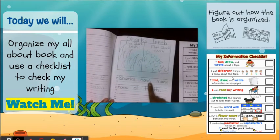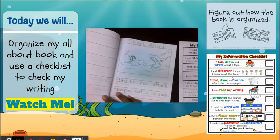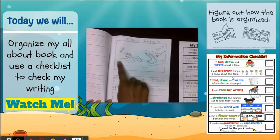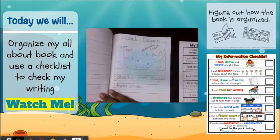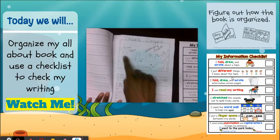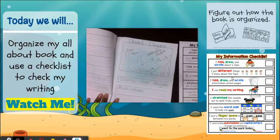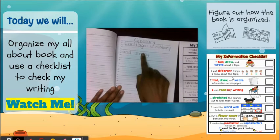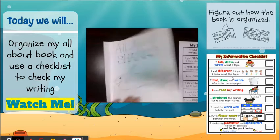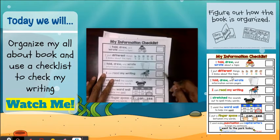Here I wrote, sharks have many rows of teeth. And these are different examples, my diagram there. And here it says, sharks can attack people, but it is rare. And here's a picture of that. And it says, sharks can disguise themselves. And here I have the ocean floor and I have the wobbegong shark that's disguised on the floor. And then I have my glossary that says, cartilage, rubbery and strong. All right, well, I can give myself a check for this because I can read my writing.